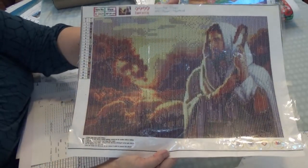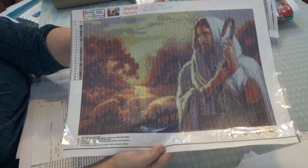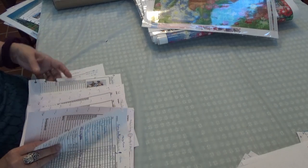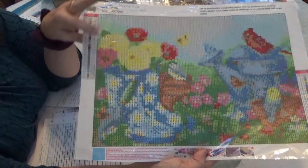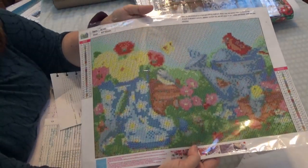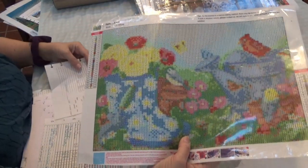Here is Jesus as a shepherd. That is also a 40 by 30. That's good. And garden tools. Where is that one? Yep, that's the one. Call it garden tools. There's a pretty pair of boots. It's spring. Oh my goodness, this is a beautiful spring one. The cardinal on top of the watering can over there. Lots of different flowers. Definitely a spring one.